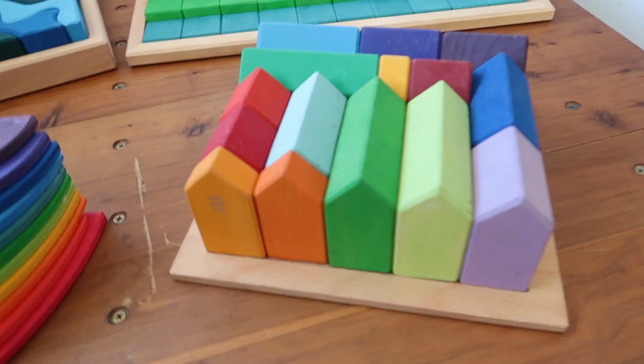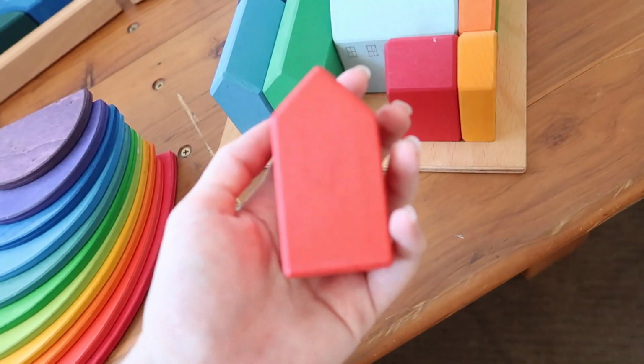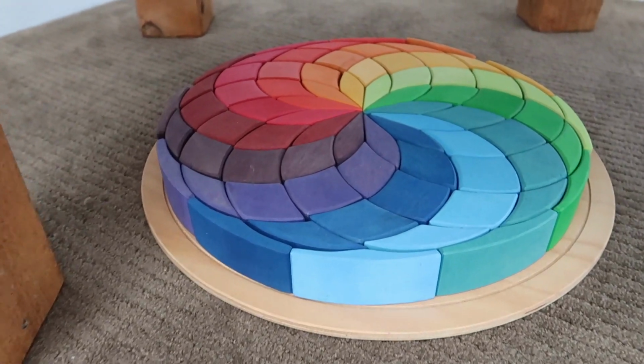These little houses, it's like a cool little puzzle, but also the houses can be used for their cities. And here we have the mandala puzzle, which is really fun and therapeutic to do.